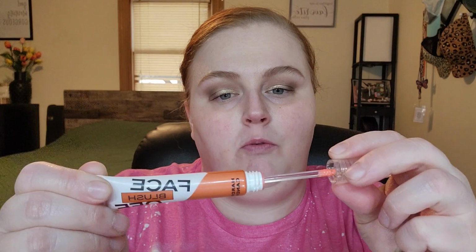Okay, so what I like about this is you think it's going to be like a squeeze tube, but it actually has this little applicator. And with this shade, Sparks Fly, I do put on a fair amount, and then I just blend it in with the sponge. So on the other side, let me try it with my fingers. I don't think I've applied it with my fingers yet. I think I've just done sponge every time, because it does say on the back of the package, use a sponge or your fingertips for application.